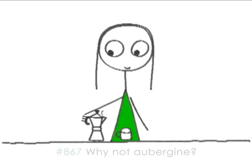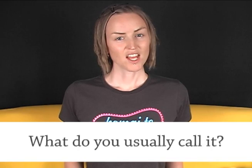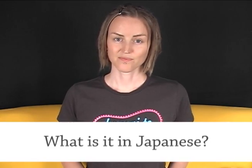I have no clue. I actually cooked two of these in the last week. It's crazy. We call it eggplant in Los Angeles. I call that an eggplant. What do you usually call it? Why not aubergine? What is it in Japanese? These days I usually say eggplant. I think I used to say aubergine, but then when I went to Japan, most people seemed to learn eggplant, so when I was speaking English, I usually said eggplant, and now I just say it out of habit, I guess. Nasu.